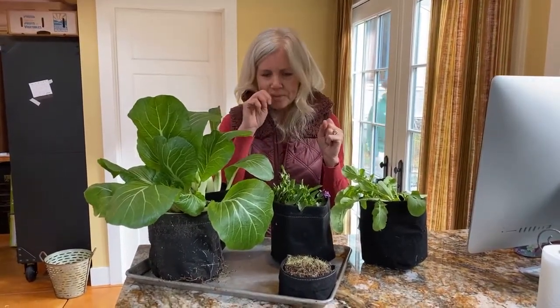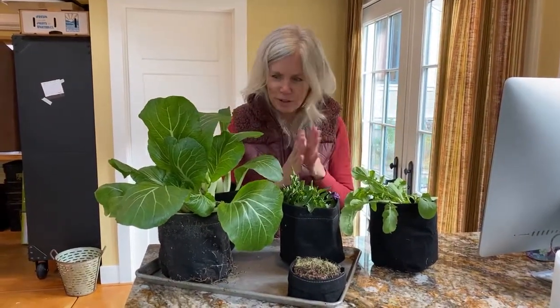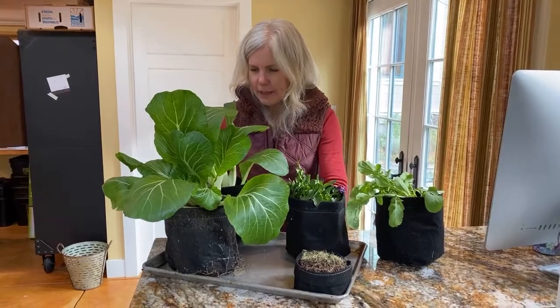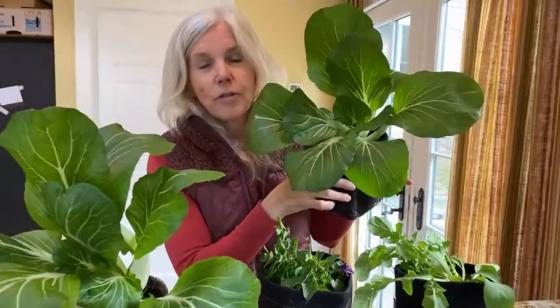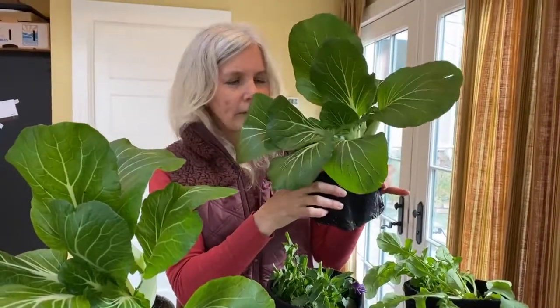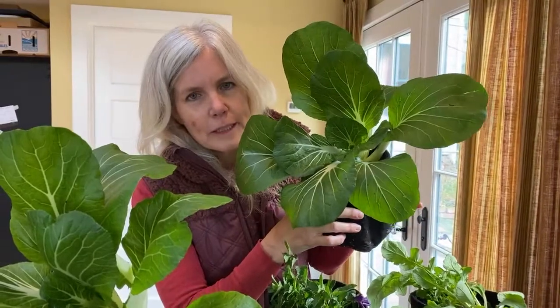So that's important. So now, one thing too, before we get into microgreens, I just want to show you, because I think it's so interesting. Now here is a Bok Choy that was planted back there in November, and this thing is nice and happy, and I'm just starting to harvest it. I could have harvested it earlier, but I just didn't yet.